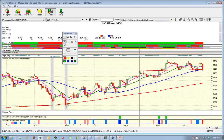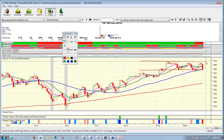I'm not great at drawing these. I'm not nearly as good as Ron. But are we going sideways up here, and are we in a new trading range? Or are we going to break down and visit the 200-day moving average? So, a pretty pivotal day for the S&P 500 coming tomorrow. We'll see if it can bounce as well as the NASDAQ.